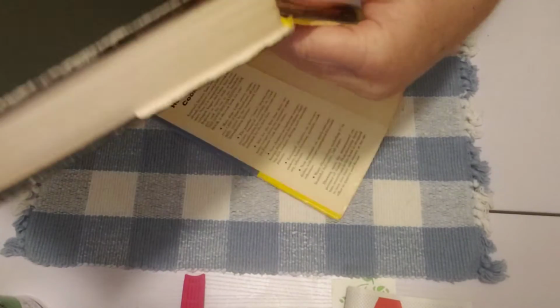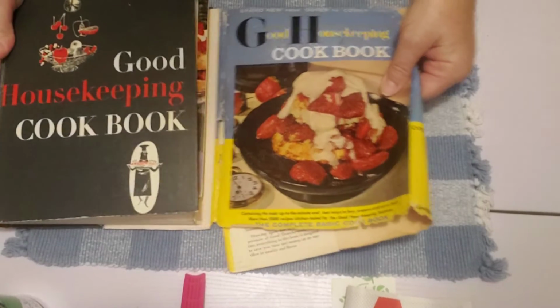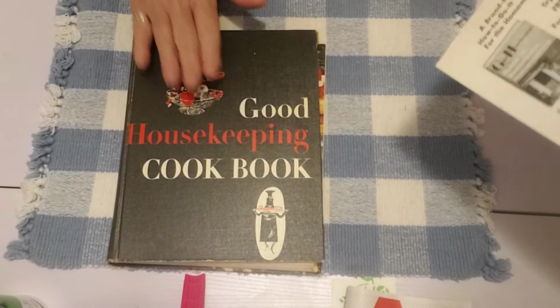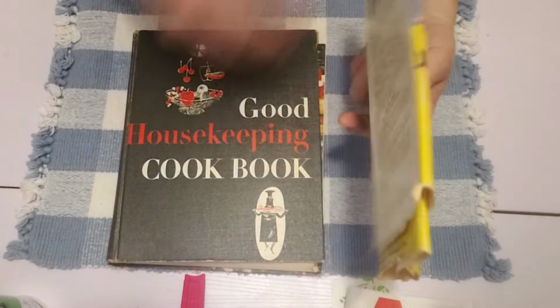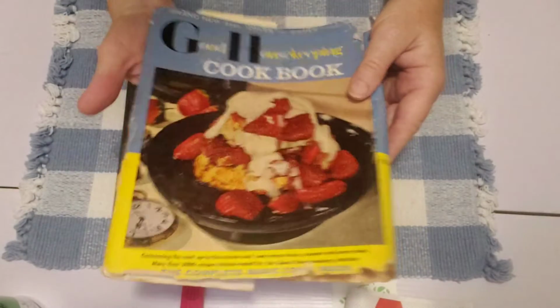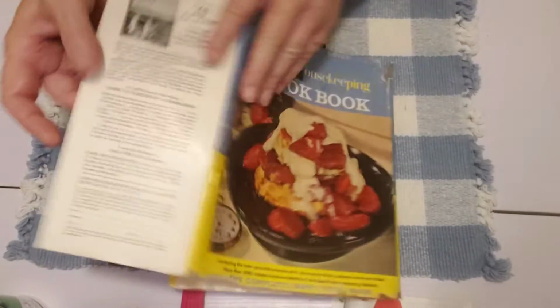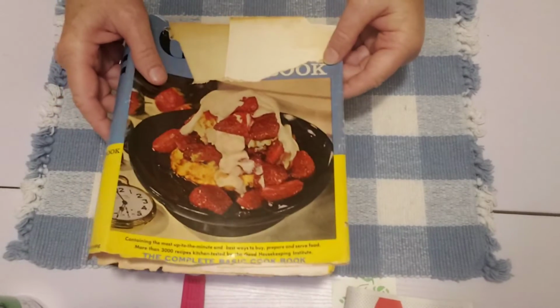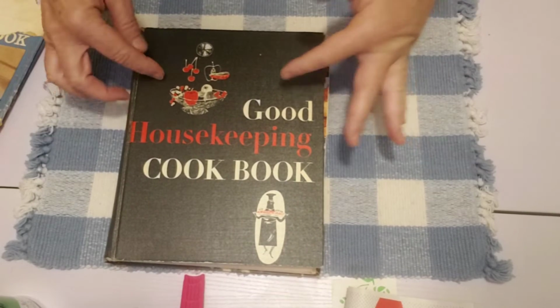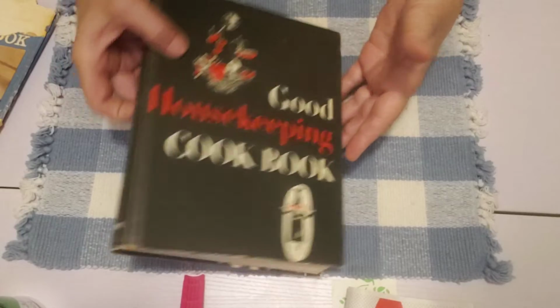Okay, this one is really cool. I didn't really look at it hardly, except I'm taking off the dust cover because I like the cover of this book. I always look behind the dust cover when I look at a book in a shop, and decide whether I want it based on whatever's under the dust cover, if there is one. So this was the dust cover, pretty beat up and old looking. But under this was this beauty right here. And I love this cover. It's different. It's black. Good Housekeeping Cookbook.